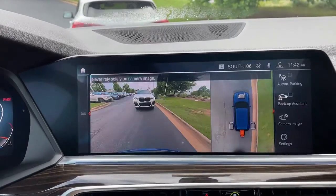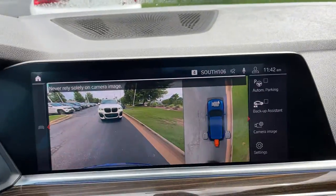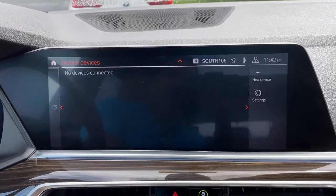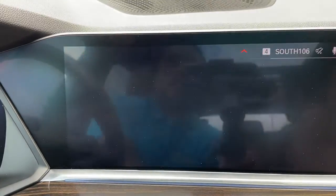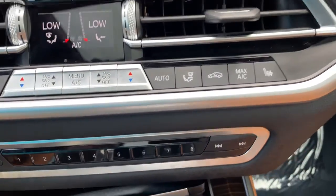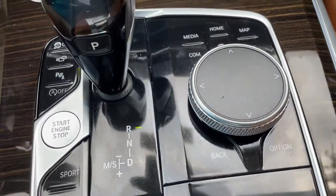There, you got your rear view camera, front and rear parking sensors, automatic parking capability as well. We do have Apple CarPlay. Here we go, as long as the technology is available. Heated seats among our AC unit buttons here. Wireless charging tray there. We do have our shifter and our iDrive knob.